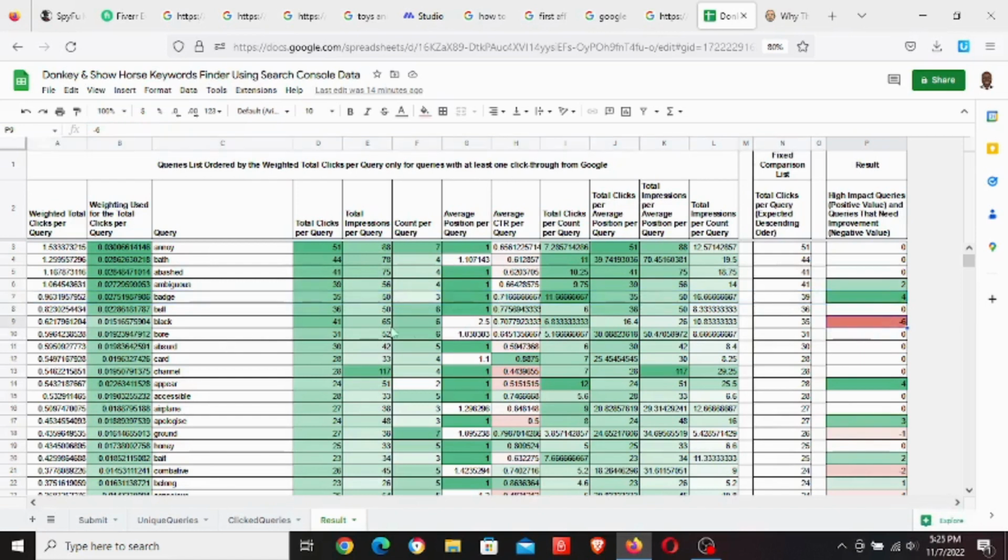But the one that needs improvement is a keyword that seems to be performing well. So this one, which has 41 clicks, if you raise it from position 2.5 to position 1, it should have maybe 82 clicks. So it should be even above this top keyword, which has 51.